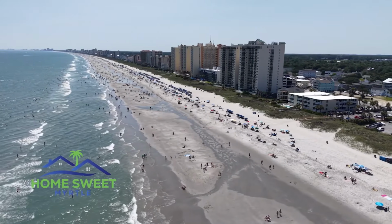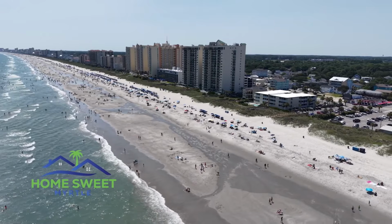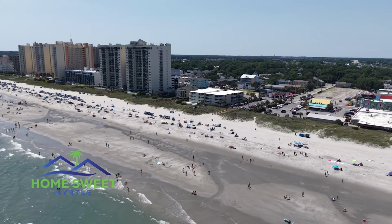Whether you're looking for an oceanfront condo, a low-maintenance townhome, or a spacious single-family home in a golf or resort-style community, North Myrtle Beach has something for every lifestyle and price range. That mix of options makes it ideal for second home buyers, retirees, and primary residences.